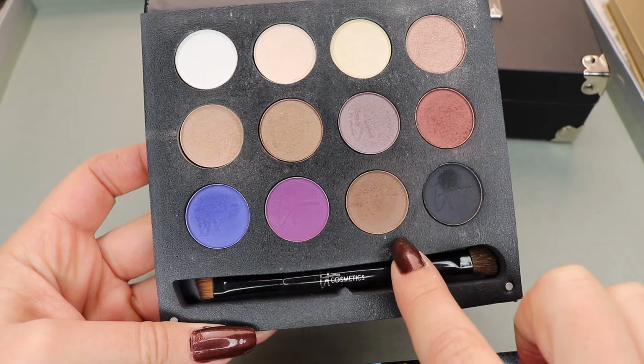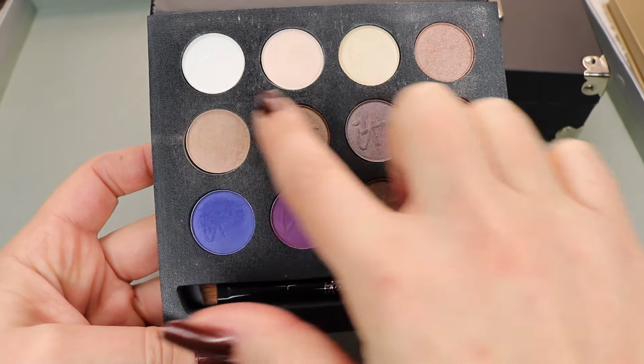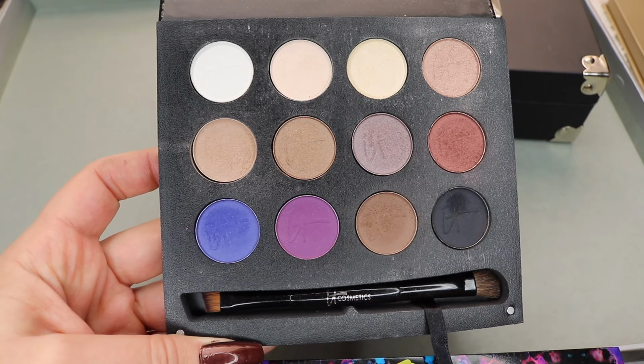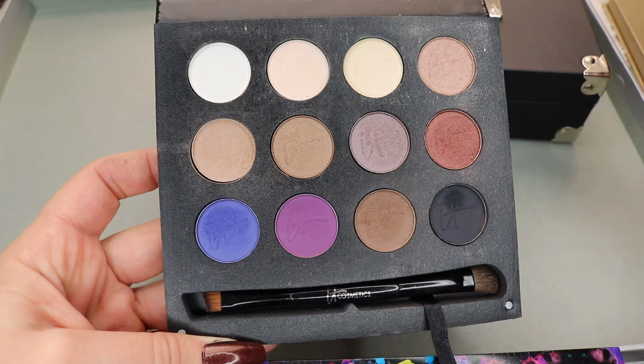I like that shadow, and I like that shadow. And that's it. These are all too white for my skin tone. I think it might work on somebody with a lot lighter skin tone and somebody who maybe likes very neutral looks. Personally, I don't like it at all.